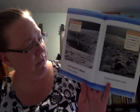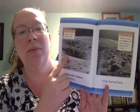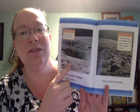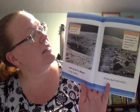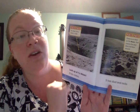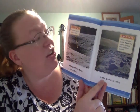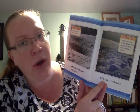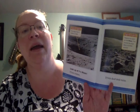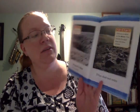Look up at the moon. It has craters. Ooh, this is another word we're going to be talking about during our art project. Craters. Here's our fast fact about craters. This deep hole is called a crater. Here we go. It has dust and rocks. There is no wind on the moon. That means the dust does not blow around. All of it's just sitting there on the moon's surface.